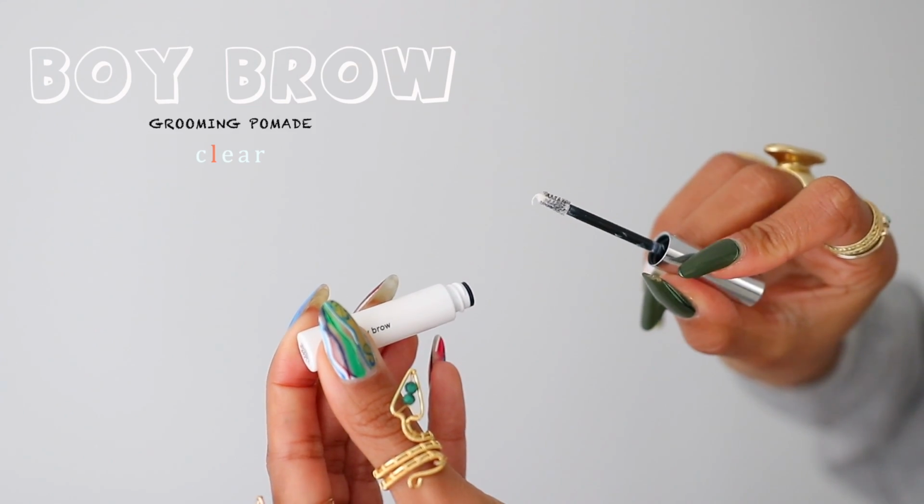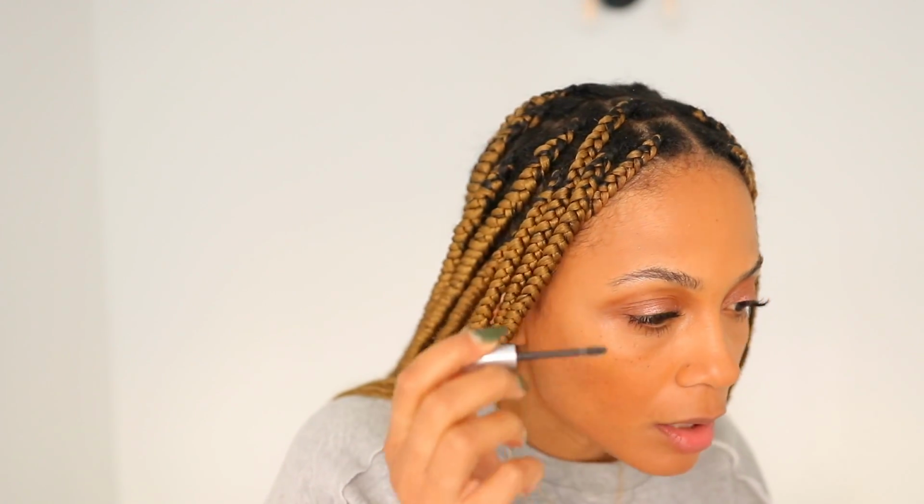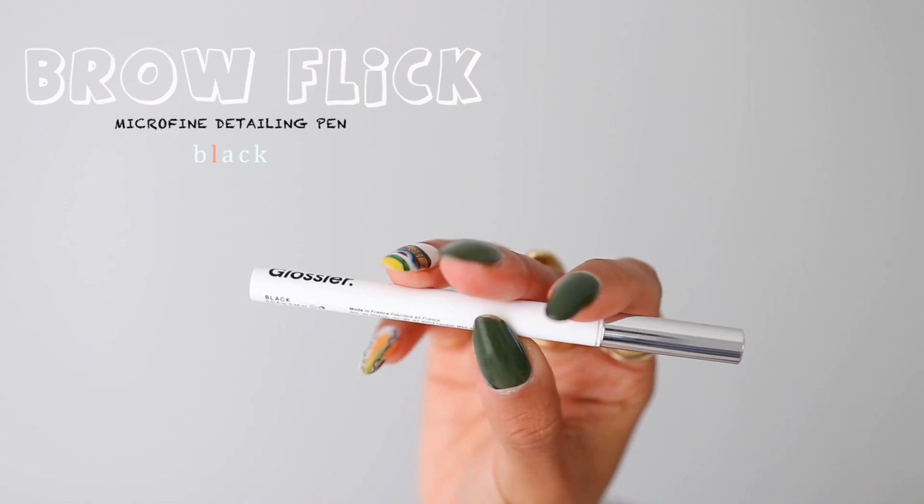I'm gonna take the Boy Brow in Clear. This is freaking everything, yo. Everything. If you don't get a color, get the clear. Moving on, I'm gonna take the Boy Brow in Black and just put that on top to add some color. Not even on top, just on the tail. It's still a little sparse on the tail area. I'm gonna take the Brow Flick in the color Black.